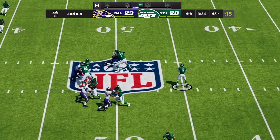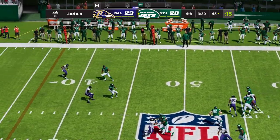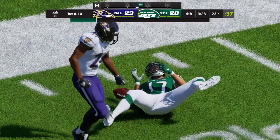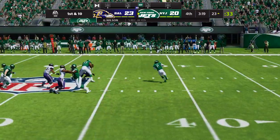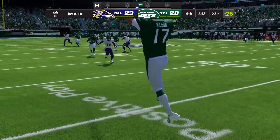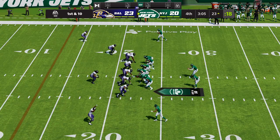On 2nd and 9, Wilson. He finds his man, complete. That's Wilson. And he's going to be taken down with the first down at the Ravens 23. I love the drive they're working on here because they know they can take the lead with a touchdown. And so far on this drive, so good. They've moved the ball down the field with very little resistance defensively, but they better be prepared for some adjustments to come their way now.